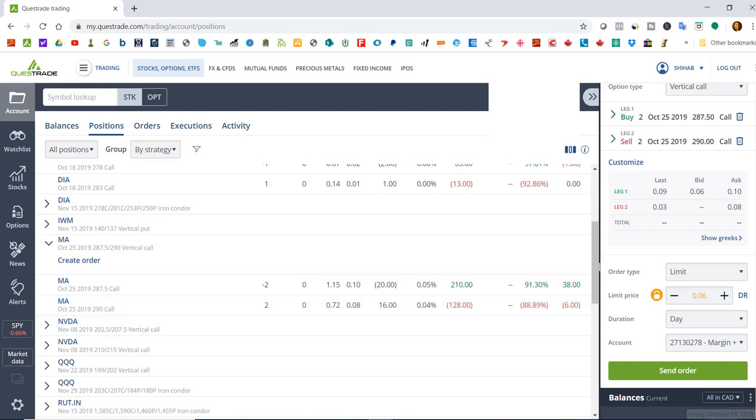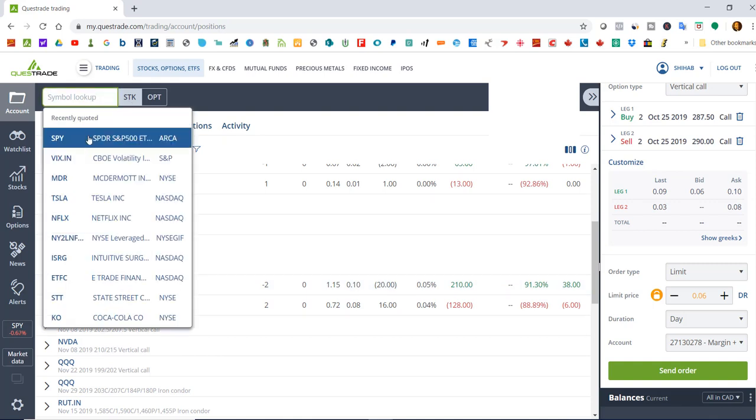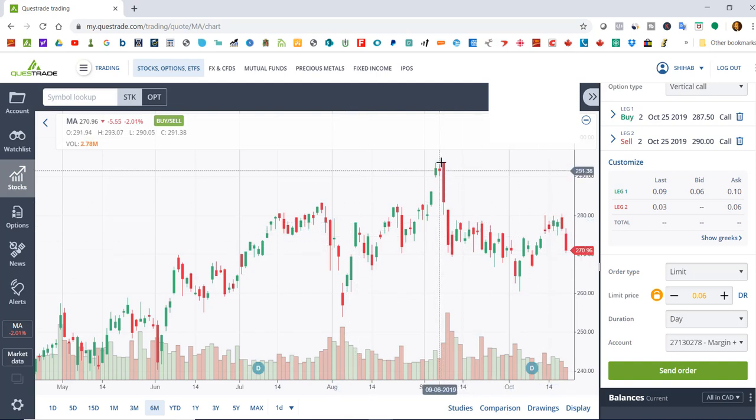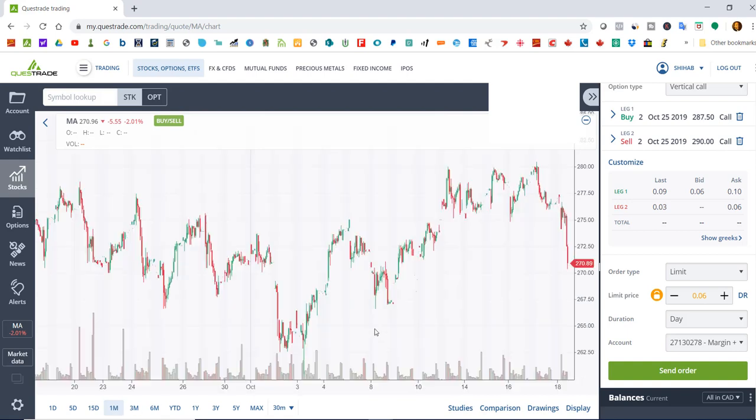But I mean, the chances that MasterCard goes to 287.5 in 1 week is quite small. Let's go see where it was trading 1 month ago. Oh yeah, it was at 290 on September 9th. So 280 was not long ago. October 17, yesterday, it was at 280. Wow, okay. October 11, it was at 280 as well. Took a hard drop here.